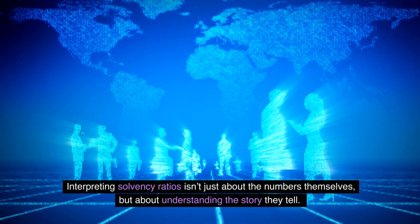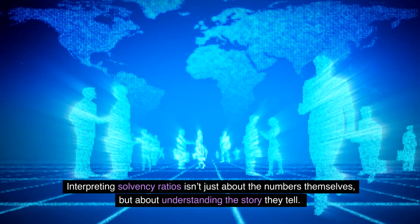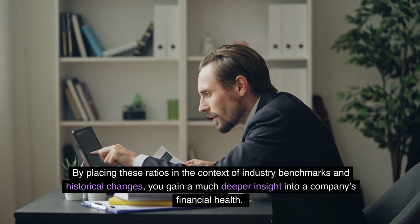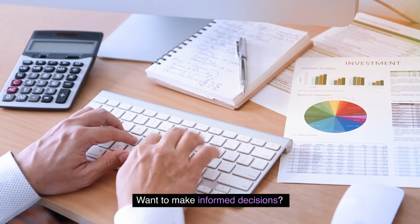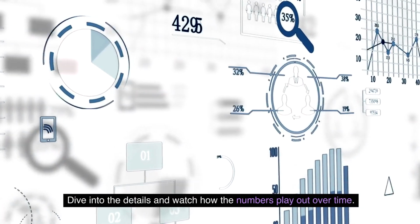Interpreting solvency ratios isn't just about the numbers themselves, but about understanding the story they tell. By placing these ratios in the context of industry benchmarks and historical changes, you gain a much deeper insight into a company's financial health. Want to make informed decisions? Dive into the details and watch how the numbers play out over time.